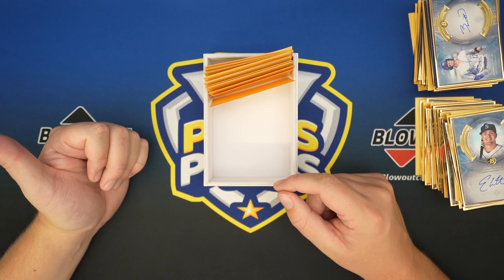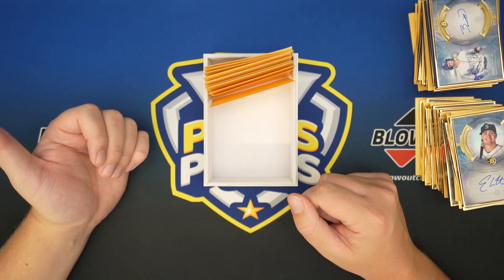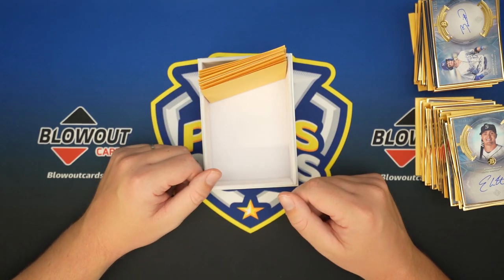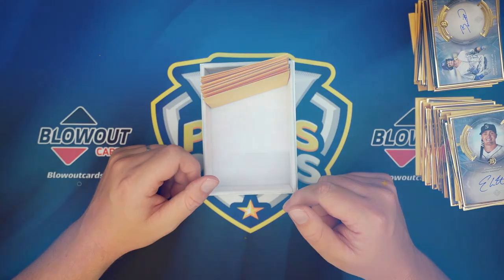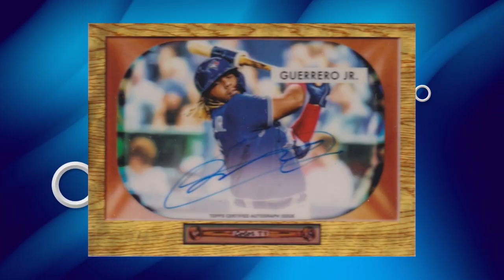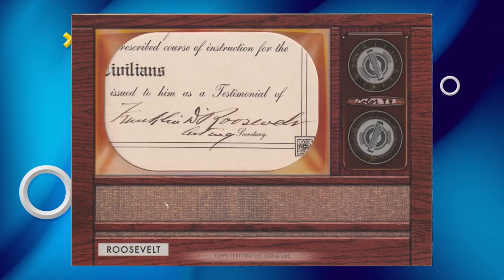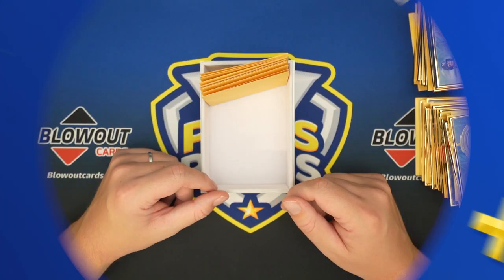The FDR cut is crazy, crazy cool. Again, like I said, I don't know what that would sell for. I can look up some comps after I get done here, or Maddie might actually just pop them up on the screen if there's anything similar to that. The Vladdy Super, the Hoerner 1 of 1, all really, really cool cards. And then the auto checklist is pretty standard, but we did get that Robert to 10. Some other nice autos in there, but hope you guys did enjoy.